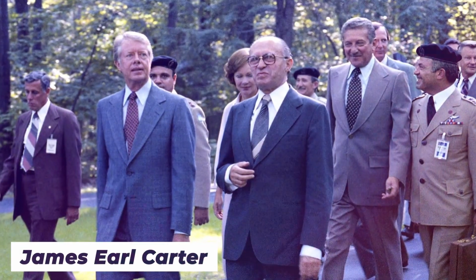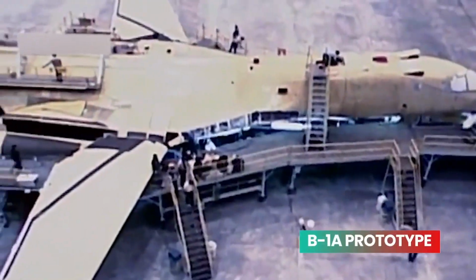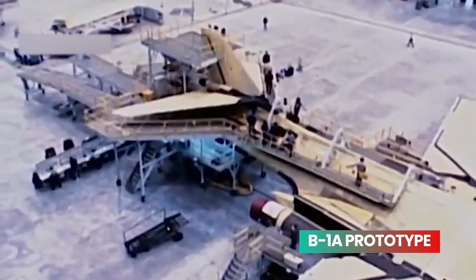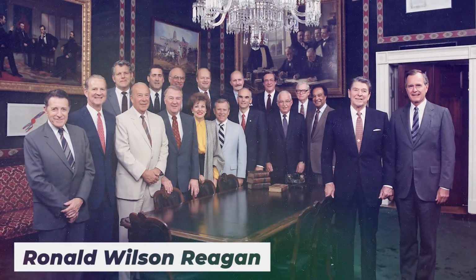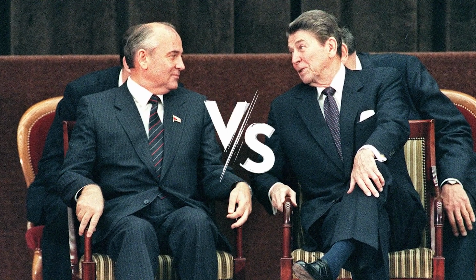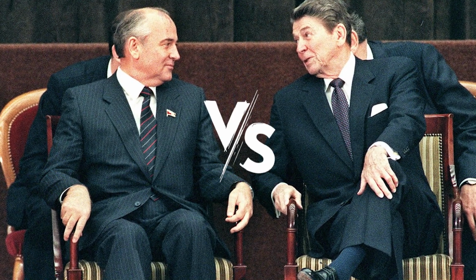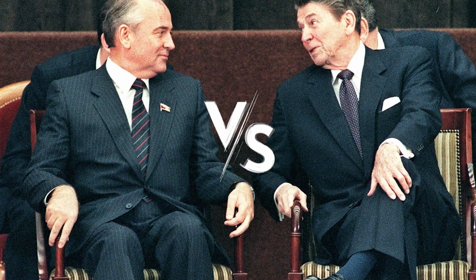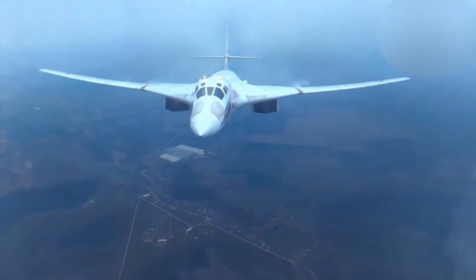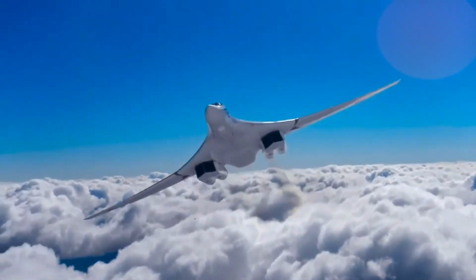Under the Carter administration, the B-1A project was terminated to streamline expenses and improve the efficiency of the defense budget. Later, the Reagan administration overturned this decision. President Reagan aimed to challenge the Soviet Union, and upon analyzing the cost of the Soviet air defense network, concluded that a new strategic bomber would economically strain the Soviet Union to breaking point.